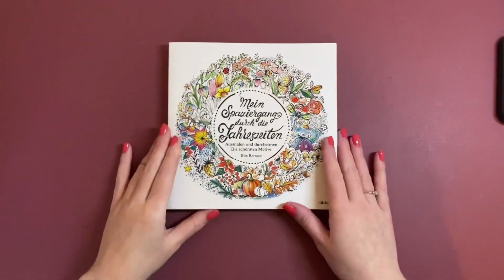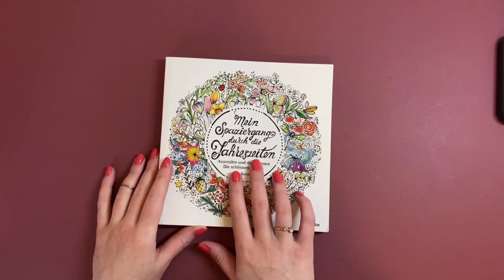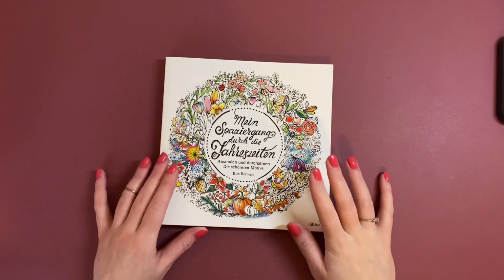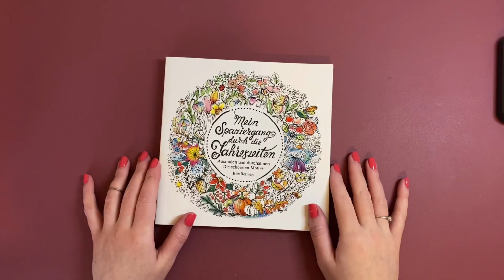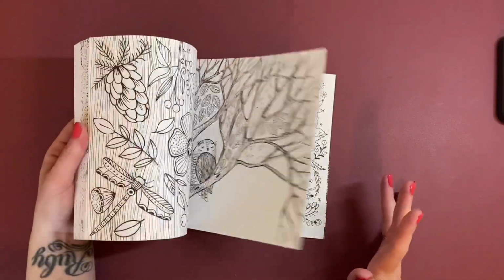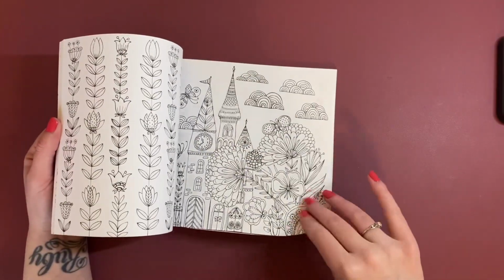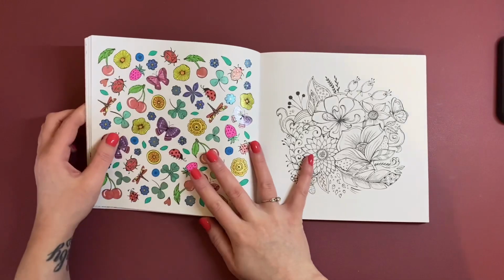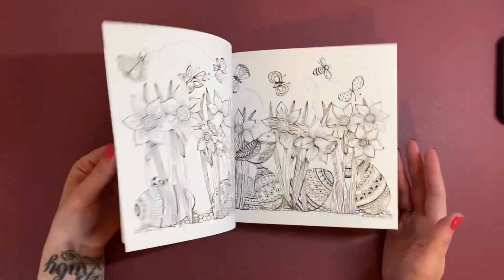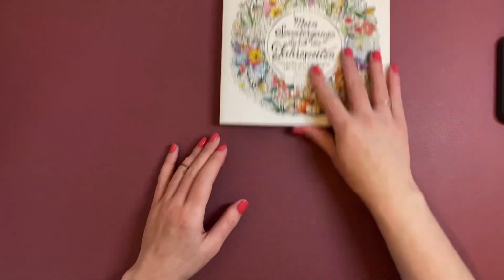So the first book I've got is this one by Rita Berman. I'm not going to try and pronounce the name of this book because I am just not going to be able to say it. But this is a compilation book of all her other books, the seasons books. So in this is a bit of everything. Christmas images, spring, summer, winter, etc. I've only actually done one page in this one, one little page. But that is Rita Berman, and that's the only book by Rita Berman that I own.